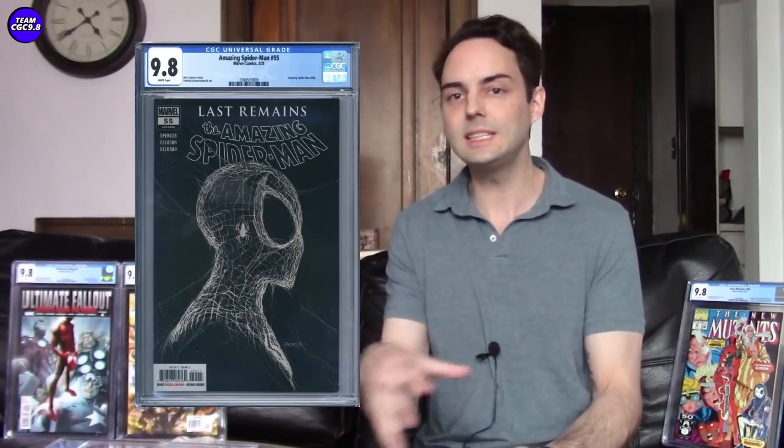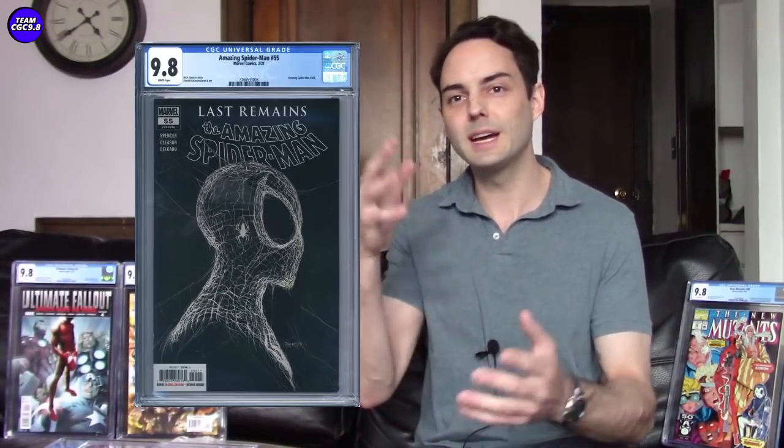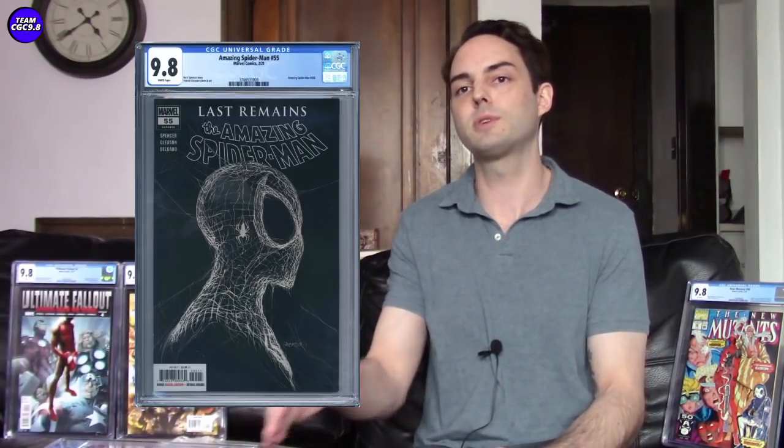Okay, next one was an interesting one to see a 9.8 sell in an auction. Amazing Spider-Man #55. This is the first print Patrick Gleason cover of the webhead, kind of a concept cover that was really popular when it came out. And I got 2 of these in the raw in the first print of this book specifically, just in the raw, not in the CGC 9.8. CGC 9.8 selling in an auction for $122.